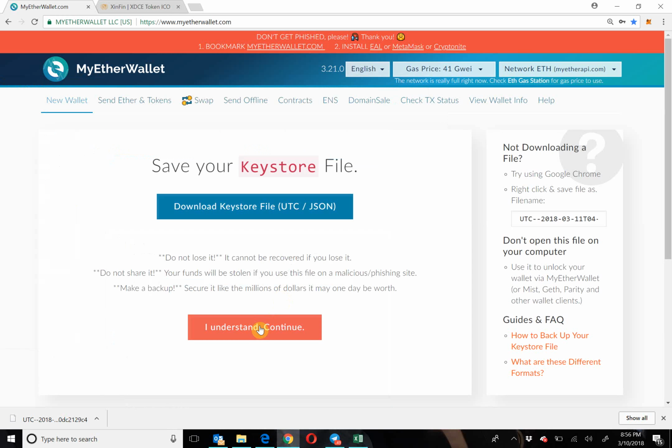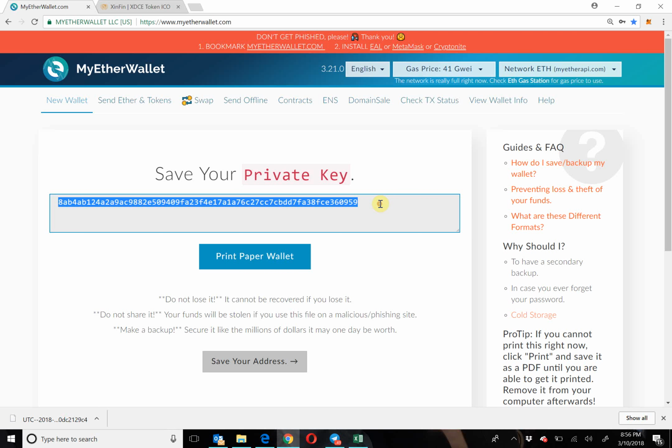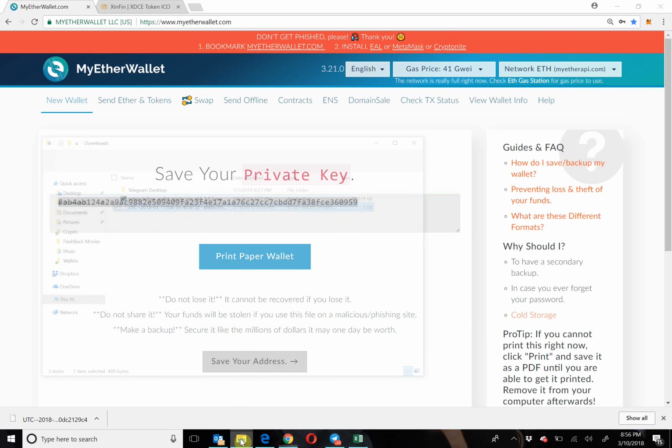Okay, so once you've done that, you're going to click I understand. And this is very valuable. So the private key is the account to your wallet. So think of it like the bank account. If you give that to anybody, they have access and they can just take everything. Again, we just need to be cautious here.